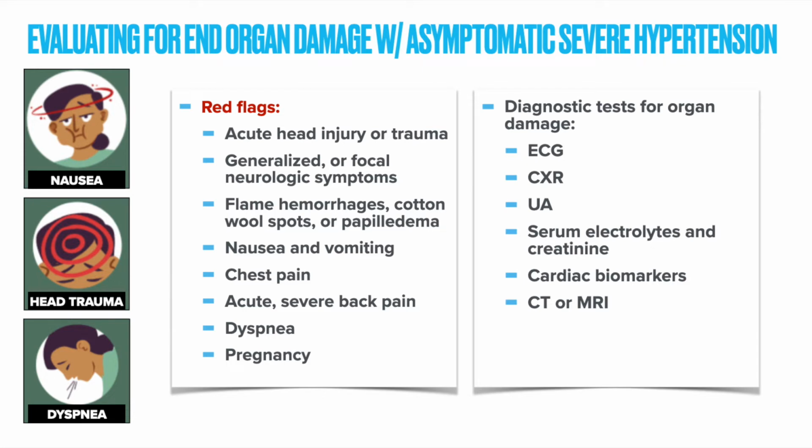and this is if acute coronary syndrome, of course, is suspected; a CT or MRI of the brain if the patient had a head injury or is having neurological symptoms, retinopathy, or if nausea and vomiting are present, or a CT or MRI of the chest if there is a concern for aortic dissection.